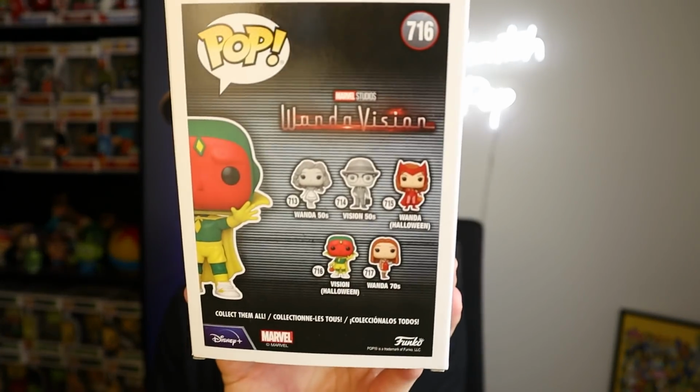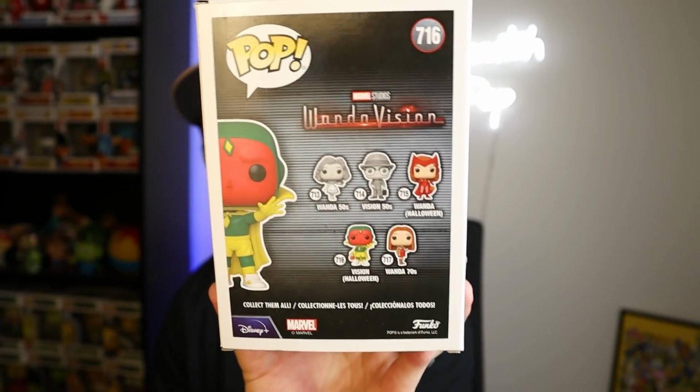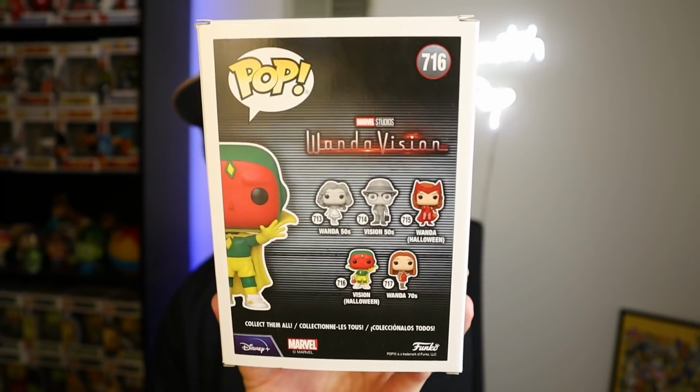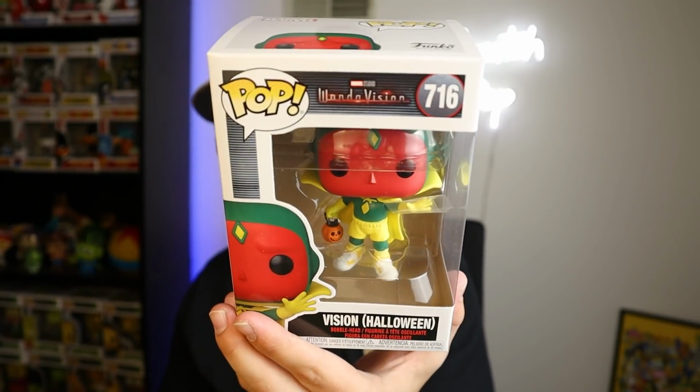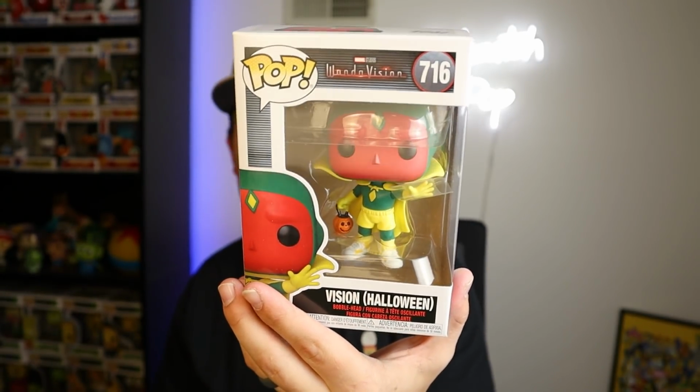I'm not really digging the ones that are black and white, but it was cool to find this one for retail. I think they're probably going to be restocking a bunch of these, so it won't be hard to find these in the future, but for now, I thought it was a pretty solid pickup.